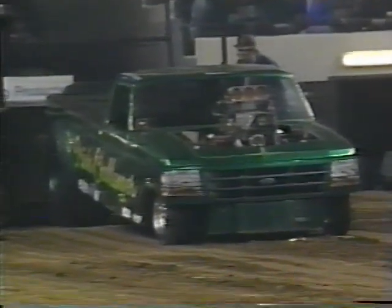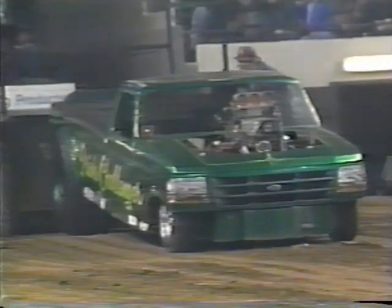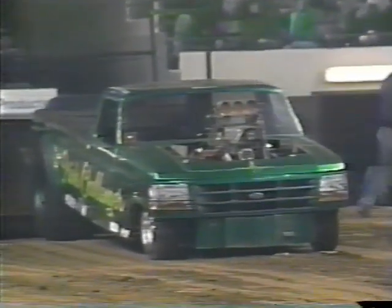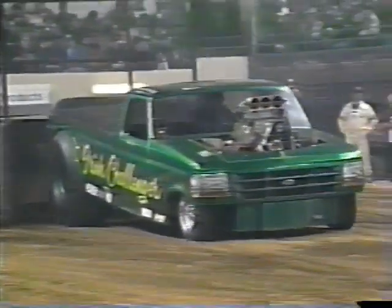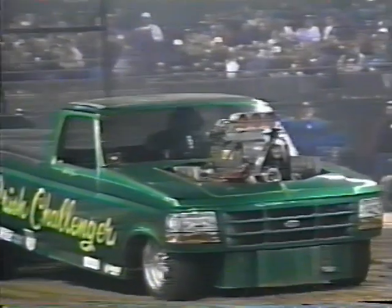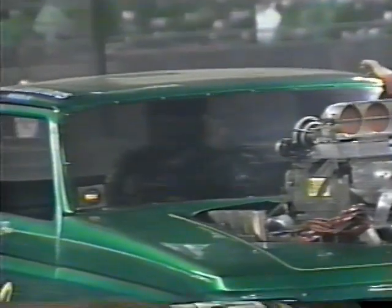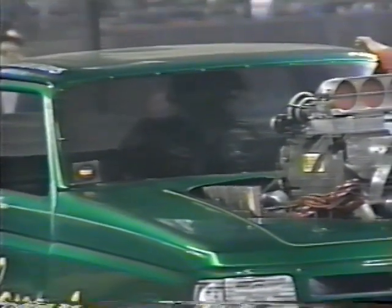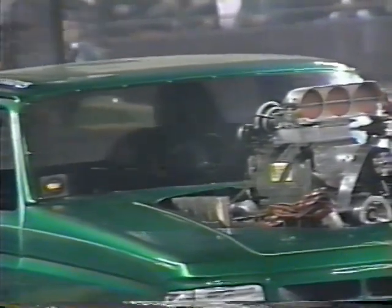How about one more Chevrolet? All right. Up next right here, the Irish Challenger, Dan Walsh. And Dan shuts it off, I'll tell you. I don't exactly know what happened to the machine, but he got ready to go, and he shut her down real quick.